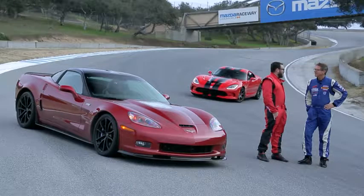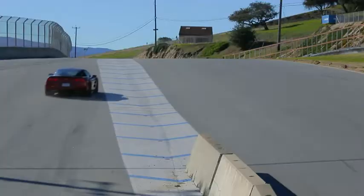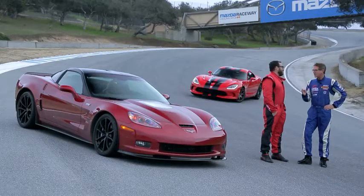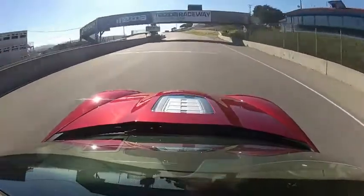Randy, you just set the production car lap record at Mazda Raceway Laguna Seca. You broke it by 0.2 of a second. Yes. How does that feel? It's a good ego boost. Yeah. We only get a few laps. We have the track for just a little bit. But as a racer, I wanted to take the top time. You got it. And it's like a win.